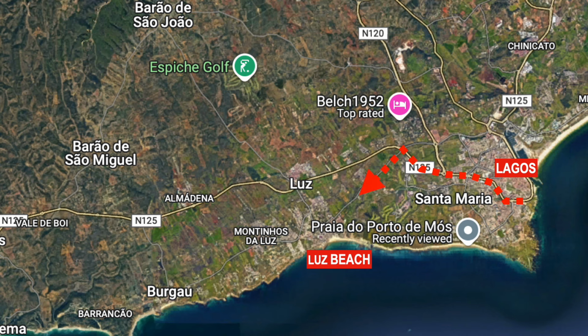All right, so we made it to Luz. It's our first time here, and if you can see all the white buildings behind me, it just looks so different than Lagos, and it's actually really close. We're literally like 15 minutes away from Lagos, and we're on the beach. This is Praia de Luz.